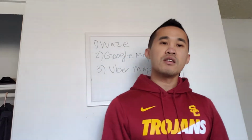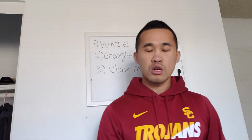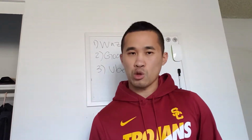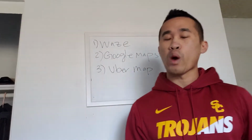Now let's begin. I have listed 3 very popular map apps that you can use for Uber. I'm sure there's more out there, but these are the 3 most popular and the 3 that I have used and tried. Now the number 1, which is my favorite, would be Waze.